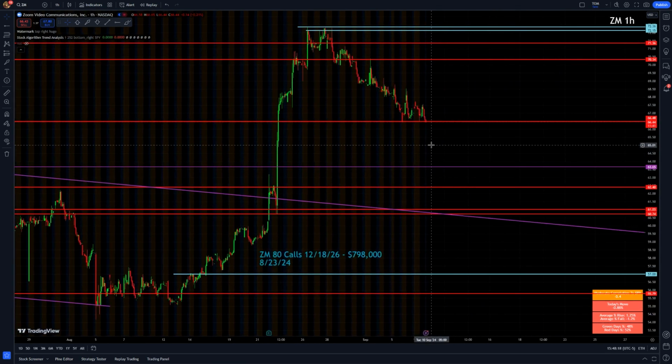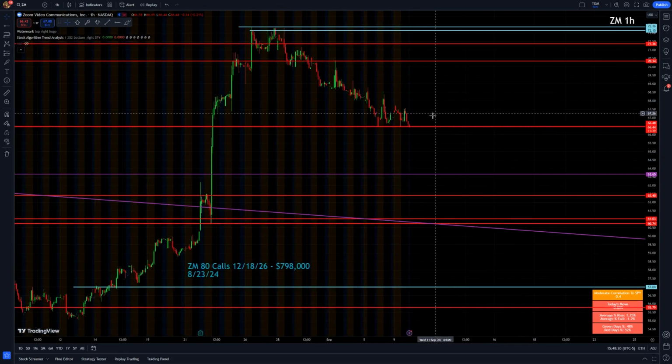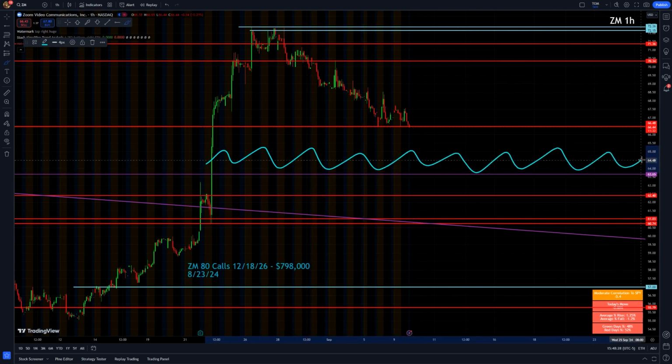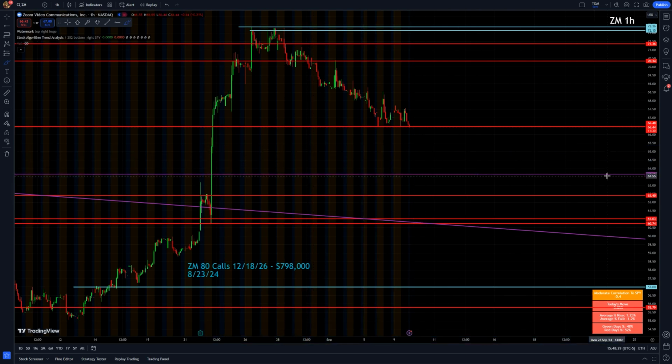I would love to see a bounce, maybe off the $65 support and then a potential retest of like the $70 area, and then maybe even recent highs right around $72.50. Yeah, that would be awesome. I'm definitely going to be eyeing up some of those supports. 65 will be a major one I'm watching in the short term, Mike.